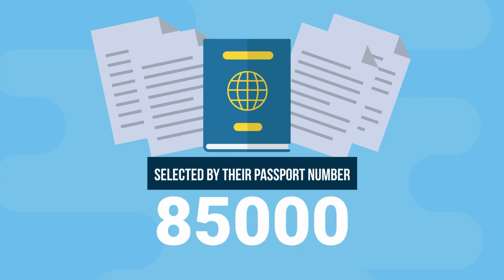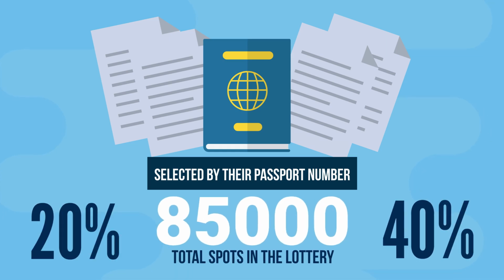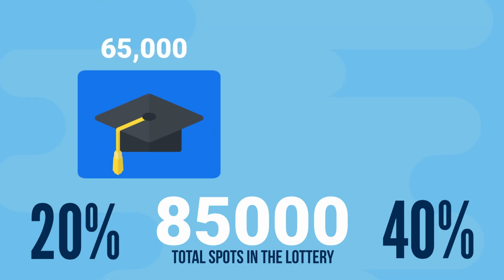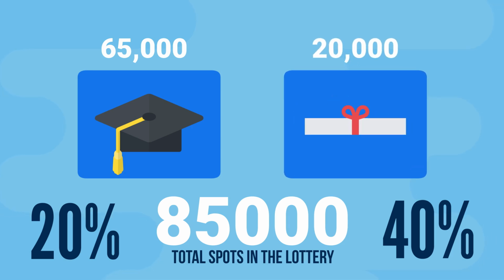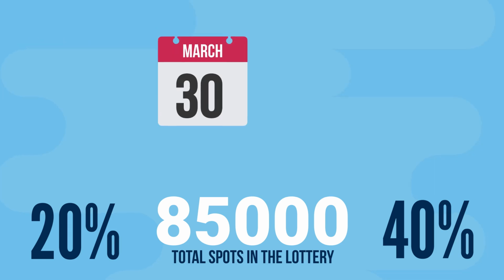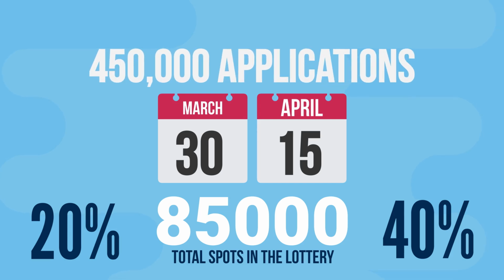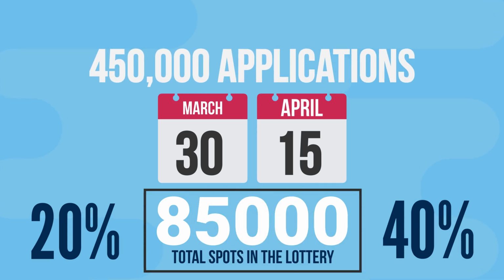There are 85,000 total spots in the lottery, and it's usually about a 20 to 40% chance you'll be selected. Of the 85,000 lottery spots, 65,000 go to anybody who has a bachelor's degree or higher, and 20,000 go to anyone who has a U.S. master's degree or higher. End of March or April is when the results come out. I think this year they got 450,000 applications for 85,000 spots.